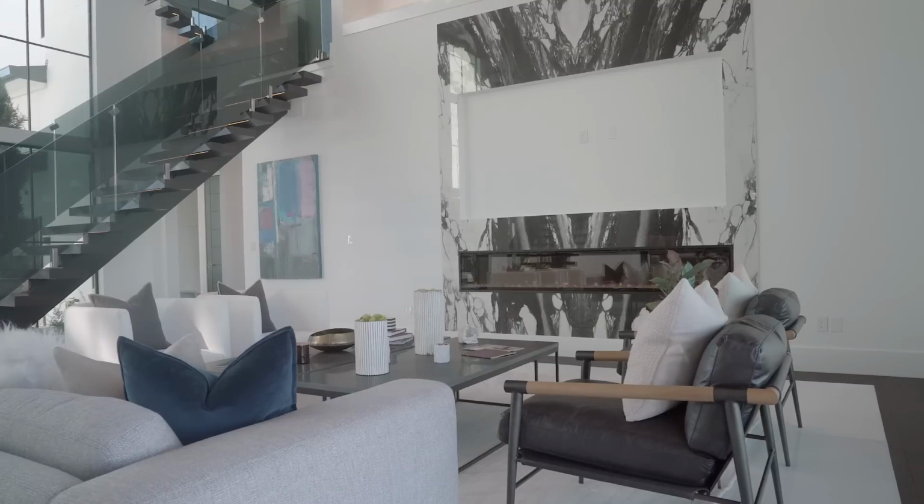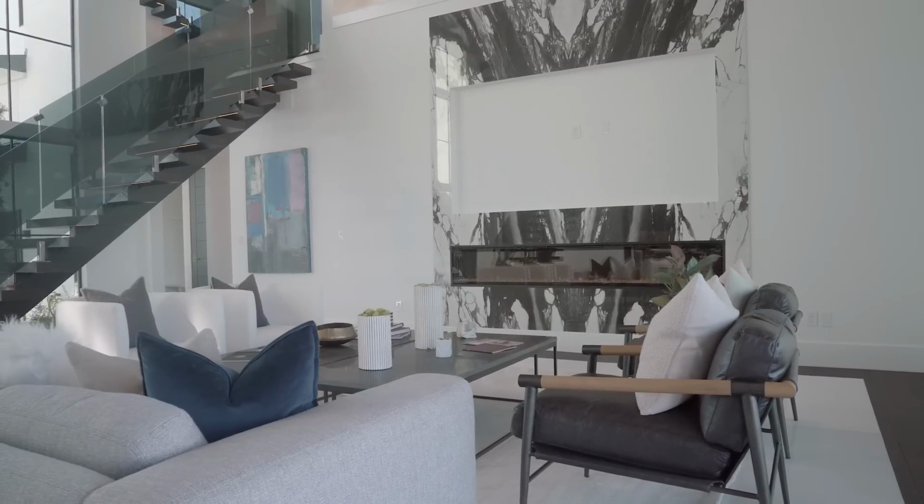All right, guys, now let's check out the living room space and the kitchen. All right, guys, right now we're at the living room area. Right on my right side, you have this amazing formal living room area.